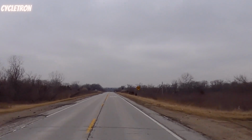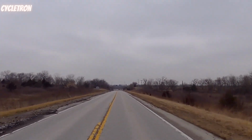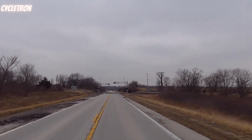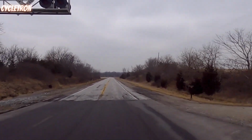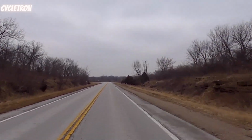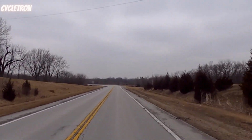My son's telling me on the headset that he forgot to wear his long underwear too. His legs are getting cold. They fixed this grade crossing a couple of months ago, but I don't trust it. Before they fixed it, if you were going more than about 30 miles an hour, you'd launch off that grade crossing.